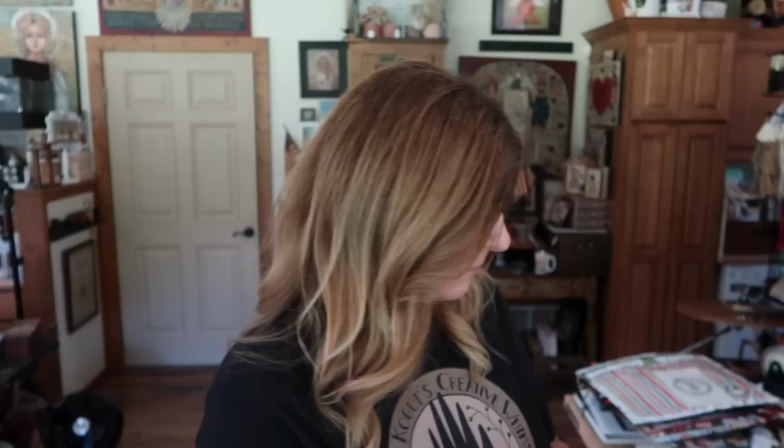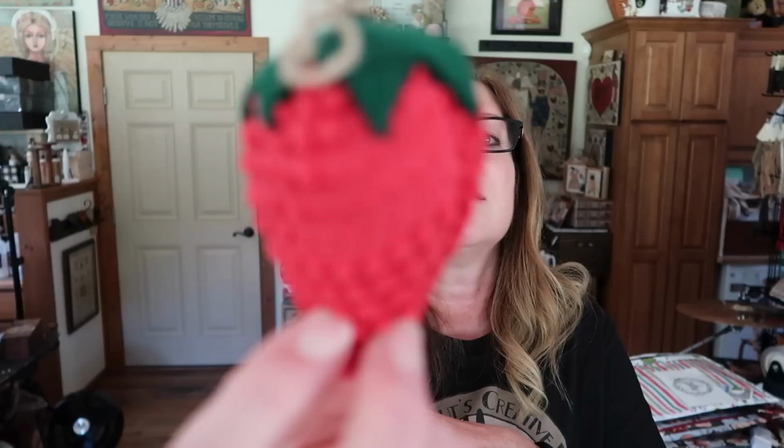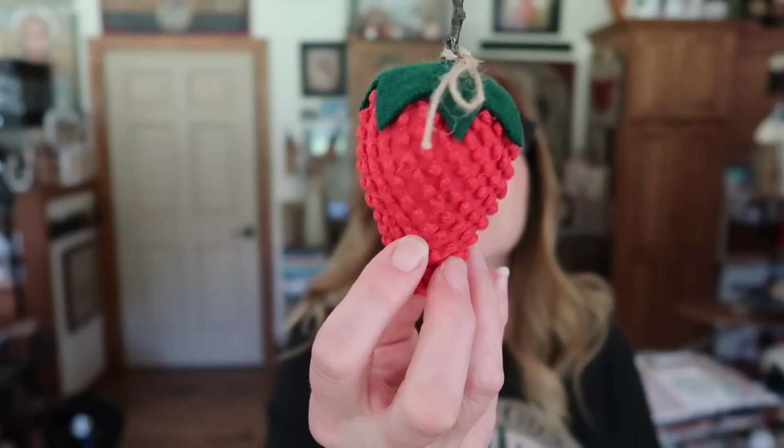And so I saw these. Now, I ordered this one. Isn't it adorable? Look at it. It's chenille. You know, the bedspreads? Chenille bedspreads? Oh my gosh, I am losing it here. Look how adorable that is. Those bumps make it really look like a strawberry. And it's got an actual twig for the stem.